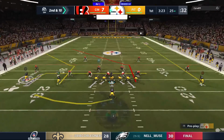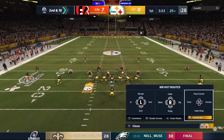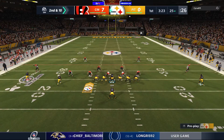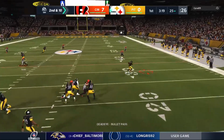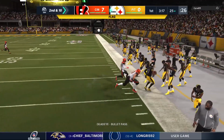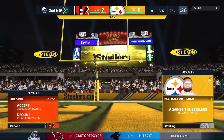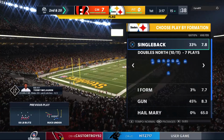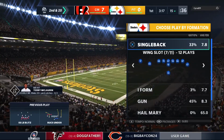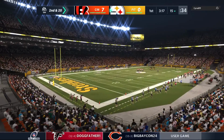An incomplete pass leads to second and 10 from the 25. Throwing again, Love. That's complete. Terry McLaurin with it. And he takes us beyond the 35 before going out of bounds. So a decent gain, but all for naught on the penalty. It's too bad, isn't it? They were feeling pretty good about it. The only people celebrating, the guys who just gave up that play.